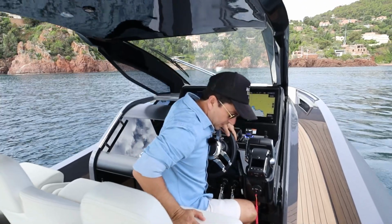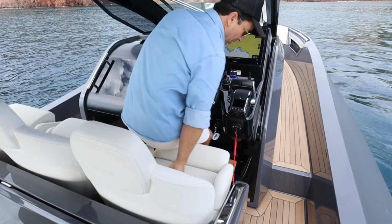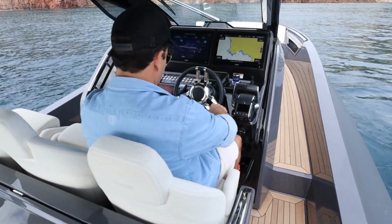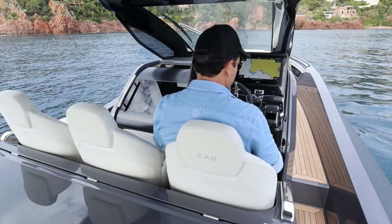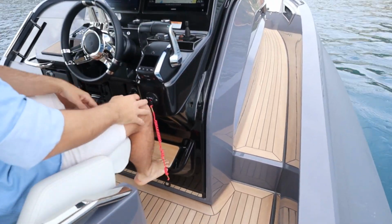Transitioning to seating, you've got a few options. You slide out, flip it down, or you just jump up and sit on top of the bolster, and you've got a really good footrest just here, quite solid, and it's a fixed one, so it gives you a lot of confidence when you're running at speed.